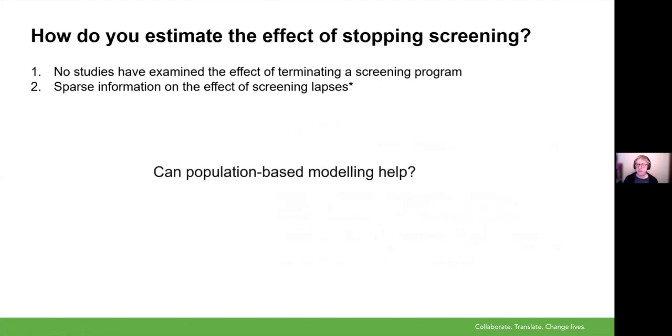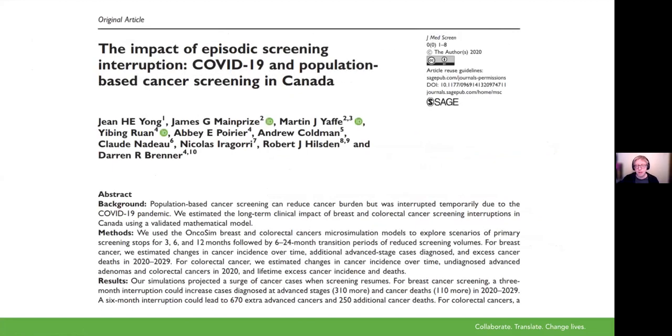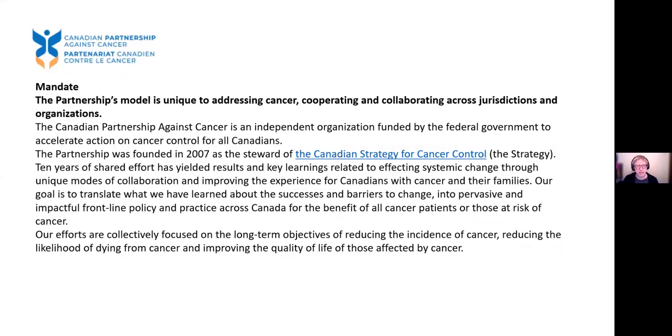So when we have questions like this, something we can do is called population-based modeling. And that's what we published a paper on with a group from the Canadian Partnership Against Cancer, CPAC, as well as the British Columbia Cancer Agency, University of Alberta, and ourselves. The Canadian Partnership Against Cancer is a federally mandated group that tries to coordinate and effect systemic changes across jurisdictions and organizations to improve all cancer outcomes. So that means reducing the incidence of cancer, prevention, reducing the likelihood of dying, and so on, and bringing collaborations together for that.